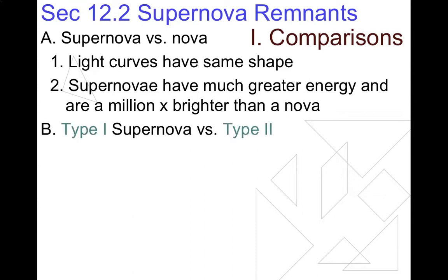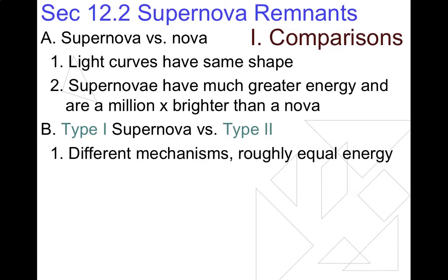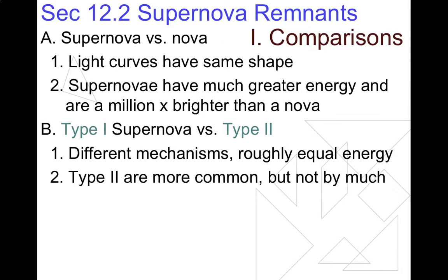Now, comparing type 1 and type 2 supernovae, remember these are two wildly different things. A type 1 is when a white dwarf blows up in a binary, and a type 2 is when a very, very massive star blows up at the end of its life. And despite these very different mechanisms, their peak brightness is roughly equal. The energy level is about the same, which is kind of interesting. Type 2 are a little more common than type 1.